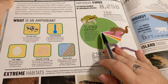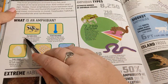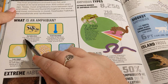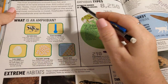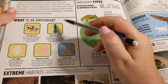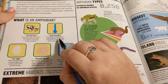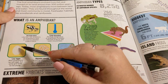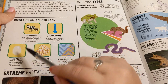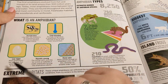So what is an amphibian? They are vertebrates. Like their fish ancestors, all amphibians have an internal skeleton made of bone. They are cold-blooded. The body temperature of amphibians fluctuates with that of the air and water around them. They lay eggs. Most amphibians lay soft eggs, but some give birth to live young.